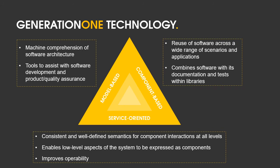So we've done that within what we call Generation 1, which is a technology that we've been evolving over the past 8 to 10 years, and it's got 3 aspects to it. It's model-based, which means it has a machine comprehensible representation of the software architecture, and that allows us to build a set of tools to assist with software development, and then other aspects of the overall workflow, such as documentation and PA and QA.